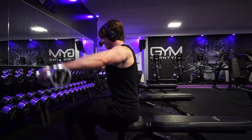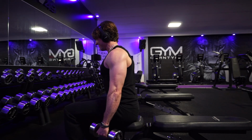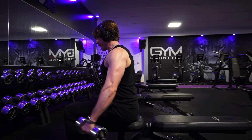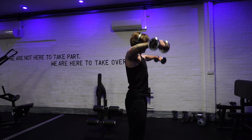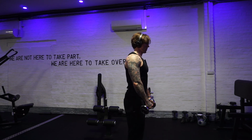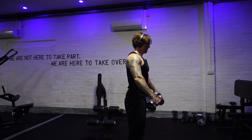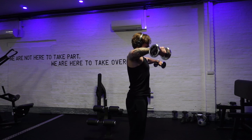So we're going to do a superset here. We're going to do a seated dumbbell lateral raise, and then we're going to go into a standing variation of a lateral raise. However, we're doing it a bit different from what I usually do. We actually take our arms higher than the shoulders, and honestly the only reason I'm doing this is to try it out because I've seen it in Pumping Iron with Arnold, so I thought why not give it a try if the goat's doing it.